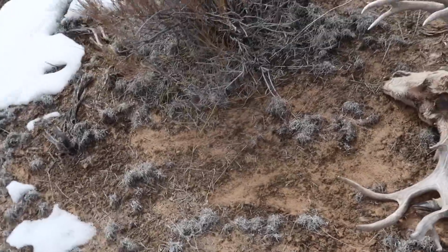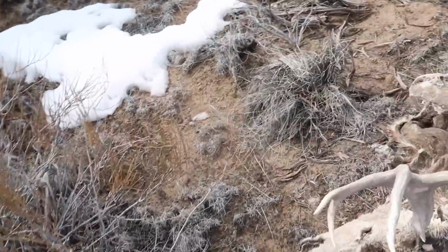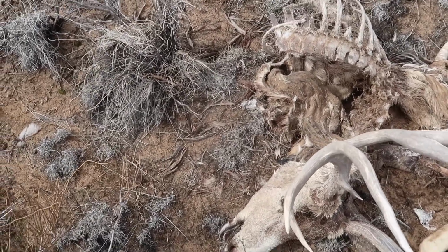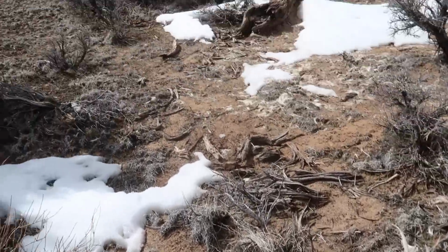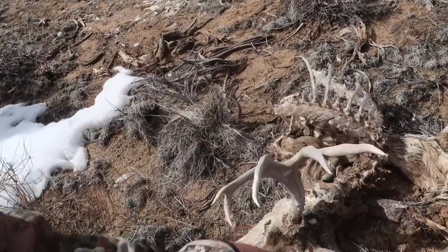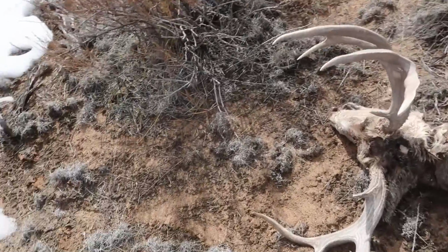Dang. Looks like he's been here all winter and he's bleached out, so maybe a fall kill. Hard to say. How many? Looks like he was over there. Got 1, 2, 3, 4, 5, 6, including the eye guard.